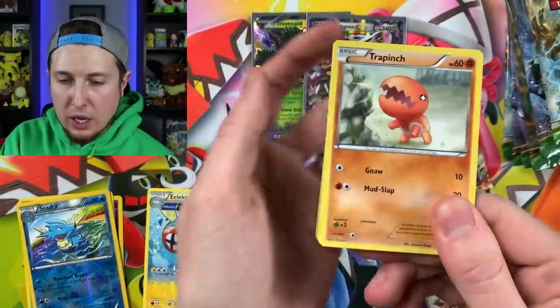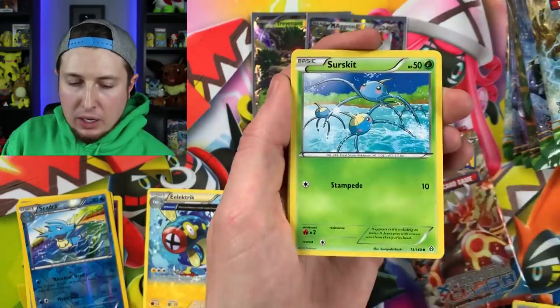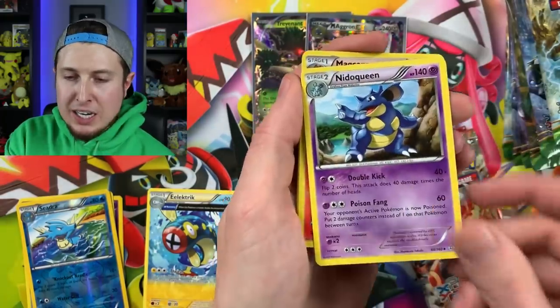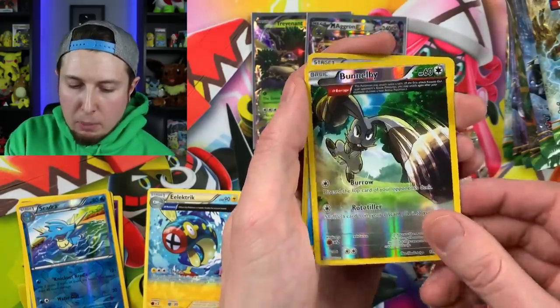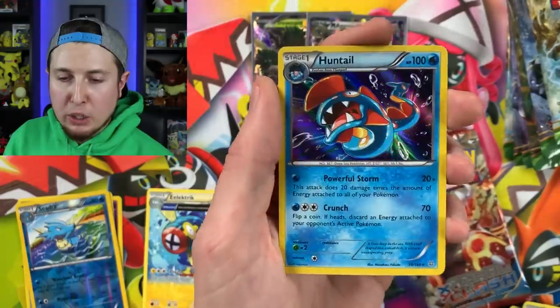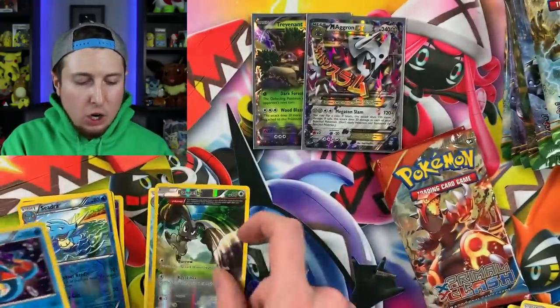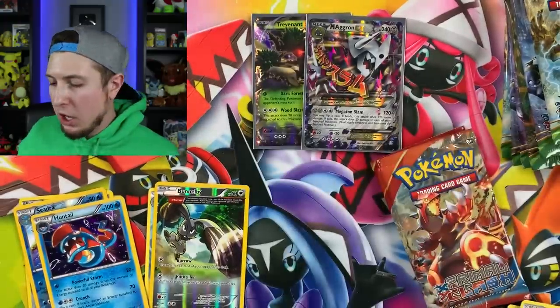Continue this Pokemon fun. We have a Spiritomb, a Torchic, Murkrow, Surskit, a Nidoqueen, Magcargo, Kakuna, Reverse Holo Bunnelby, and a Huntail. Nice holographic Pokemon card. Very cool. I like the artwork and I like the colors on that Huntail as well. There's the code card right there.